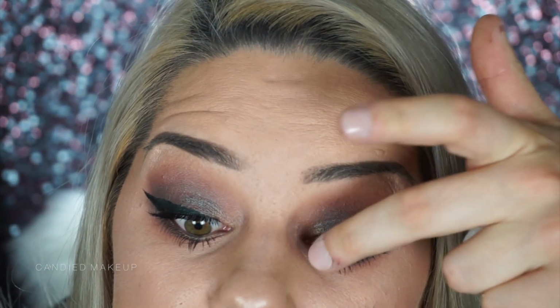And I've also popped on the lashes. Now I'm not a big fan of the eyelash glue that has come with those lashes, because it is not sticking. Like my inner corners are not sticking down. And that is it. That is my full face of Wet n Wild products only.